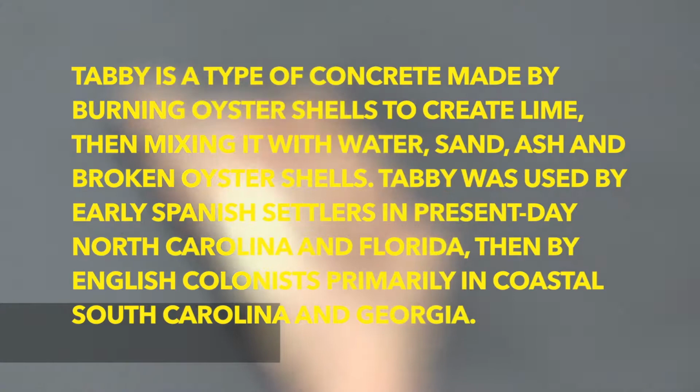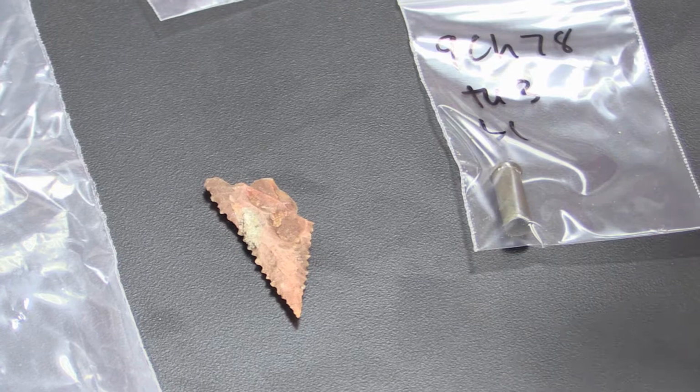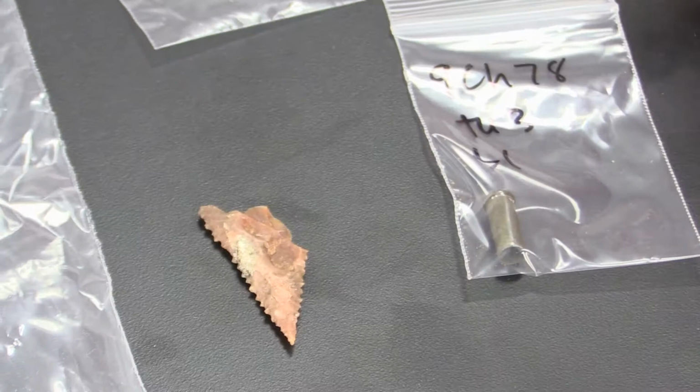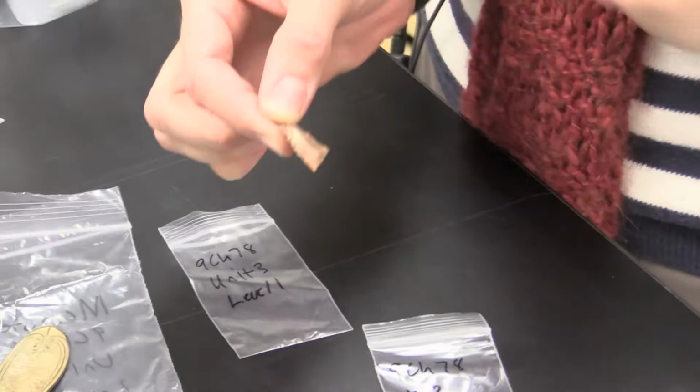And then when the monks went to make tabby, oftentimes what happened was they would go into the Native American shell middens, and they'd pull up old shells and use that as part of the base for their sand and shell and lime mortar. And that little bit of tabby stuck on there is a clue as to the very long involved history of this object. So that's probably everyone's favorite artifact, because it's rare that we get an artifact that tells such a story.